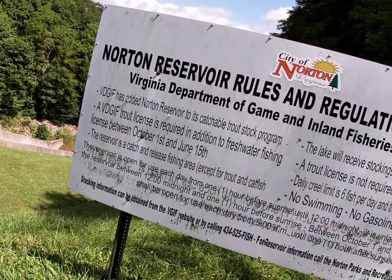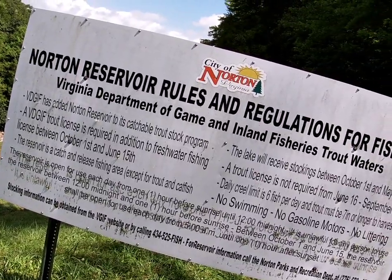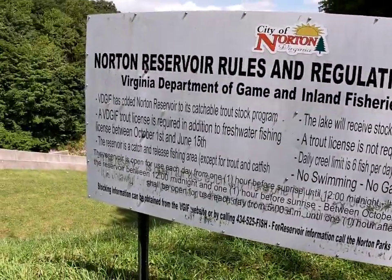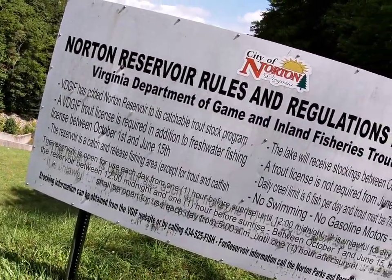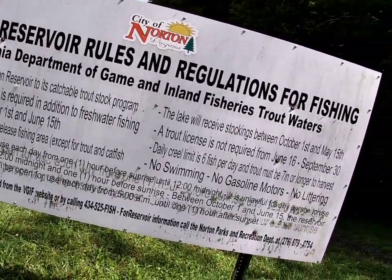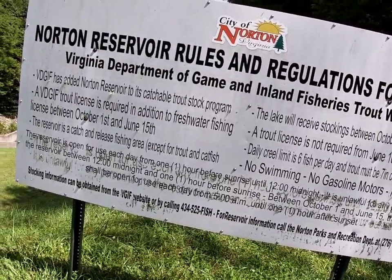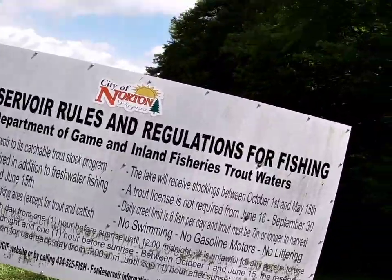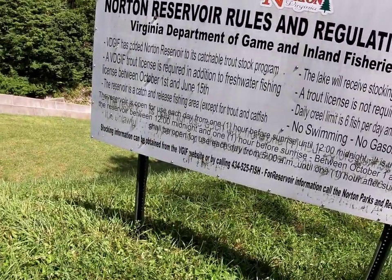The reservoir is open for use each day from 1 hour before sunrise until 12 midnight. It is unlawful for any person to use the reservoir between 12 midnight and 1 hour before sunrise. Between October 1 and June 15th, the reservoir shall be open for use each day from 5 a.m. until 1 hour after sunset.